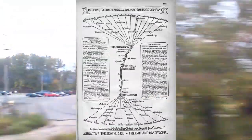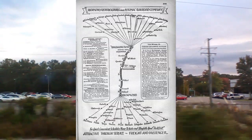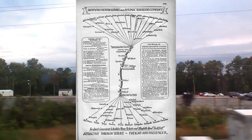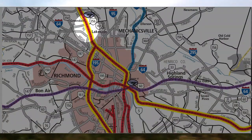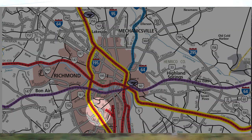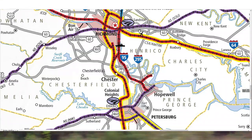In Richmond, we historically change railroads from the RF&P, Richmond, Fredericksburg, and Potomac, to the Atlantic Coast Line. The route through Richmond to Petersburg.